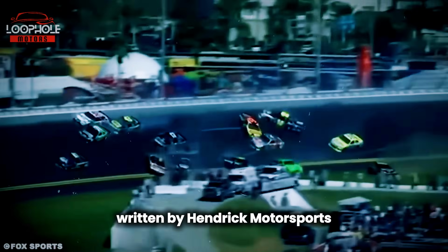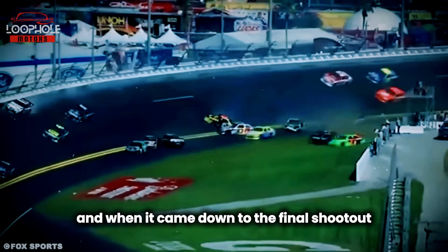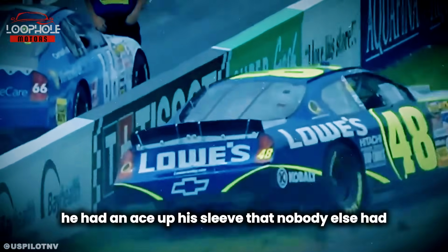The race played out like a script written by Hendrick Motorsports. Johnson led laps, he saved fuel, he stayed out of trouble, and when it came down to the final shootout, the last 10 laps where legends are made, he had an ace up his sleeve that nobody else had.